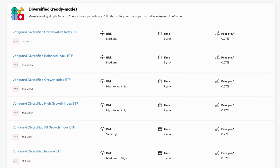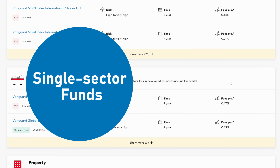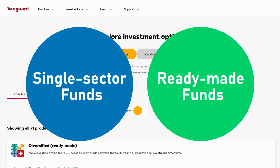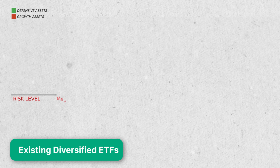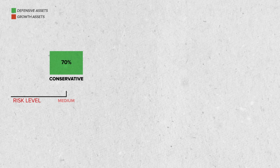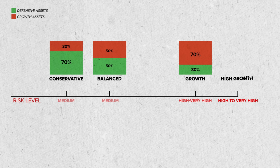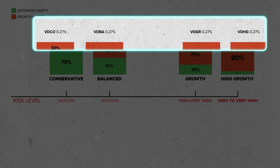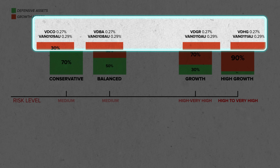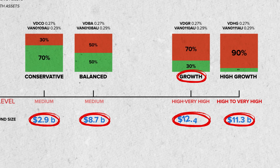Among Vanguard's 71 funds and ETFs in Australia, they can be grouped into either single sector funds focused on one asset type like shares or bonds, or ready-made diversified options, pre-mixed portfolios of different assets. Before March 2025, there were 4 diversified ETFs and matching managed funds ranked by risk levels: conservative 70% defensive, 30% growth; balanced 50-50; growth 30-70; high growth 10-90. Each ETF charges 0.27%, while the managed fund version charges 0.29%. The most popular option is the growth option with a total fund size, ETF plus managed fund, of 12.4 billion.